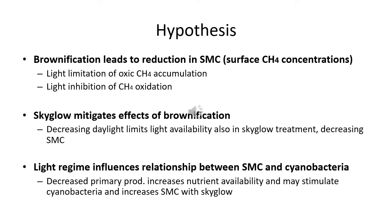The hypothesis of our study is related to the overall drivers of surface methane concentrations, namely brownification and Skyglow. As previously discussed, multiple studies have demonstrated a relationship between oxic methane accumulation and light-sensitive processes. Both oxic methane production through primary production and light-limited methanotrophy should in theory limit surface methane concentration under limited light conditions as compared to control groups of less light-limited climate. We therefore hypothesized that brownification would lead to a reduction in surface methane concentration.